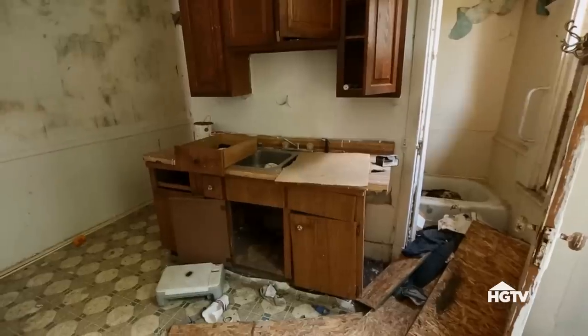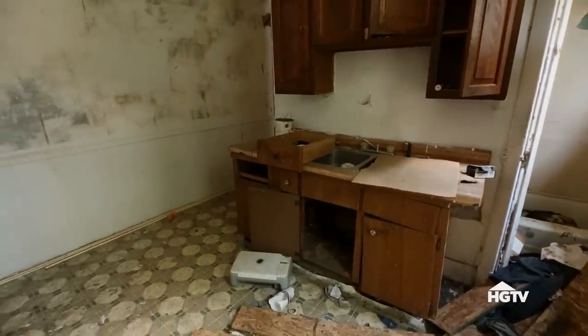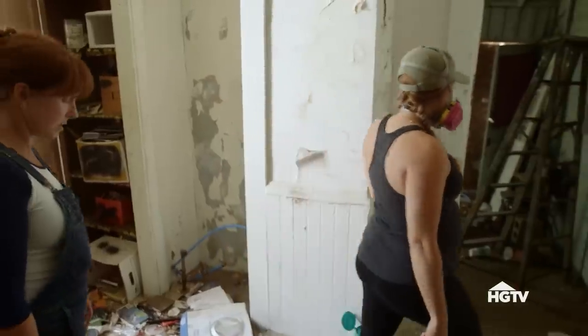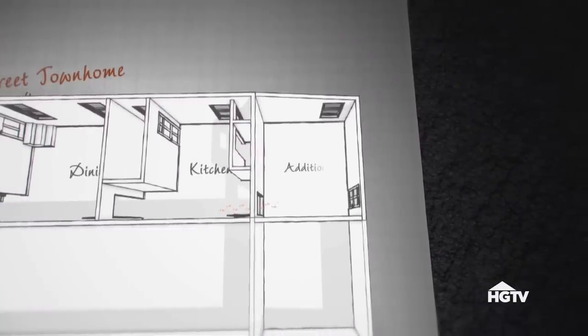So that bathroom can all get gutted, so this space will be an ensuite. It'll just be a small one. And then back here is the addition that looks more like a shed than a house.